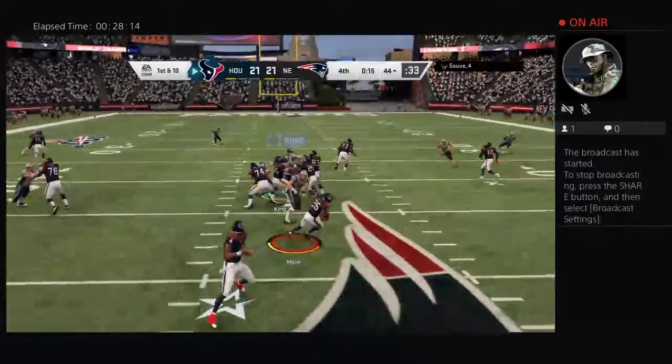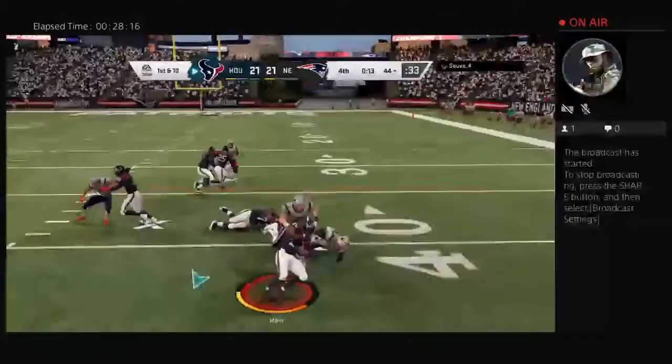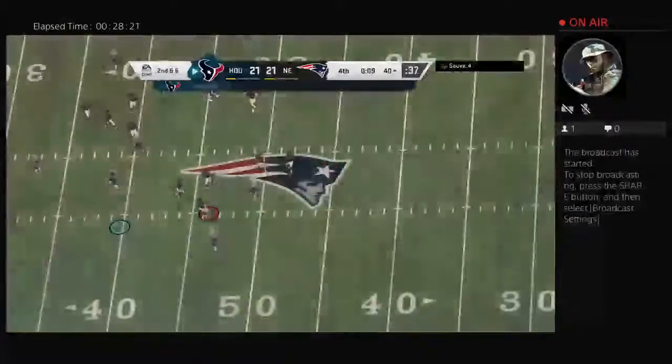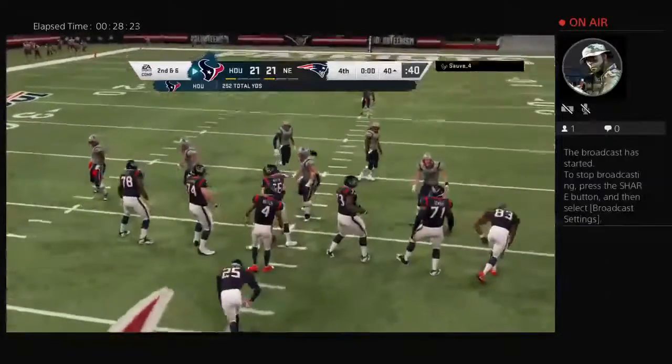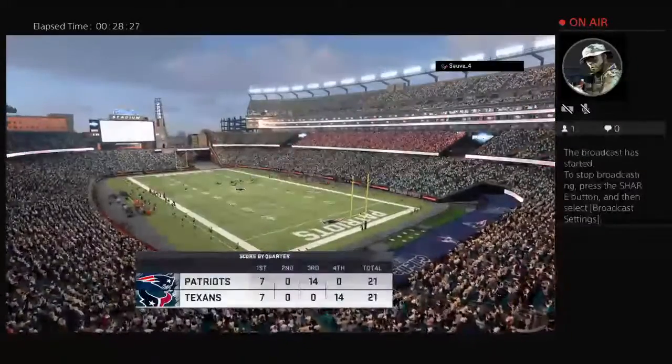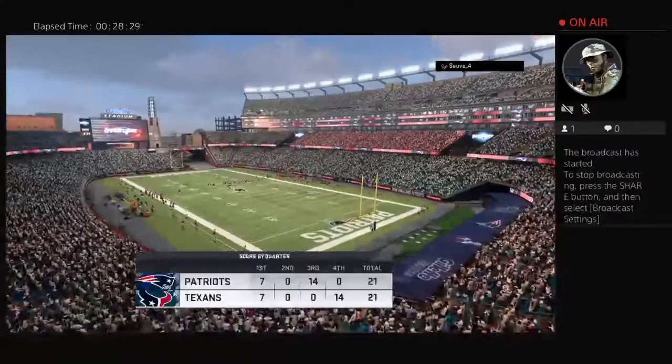A 1st down carry now for Miller. It's a pickup of 4, and it'll bring up 2nd down. And we've got free football. 4 quarters done, and we're dead even. We'll have overtime after this timeout.